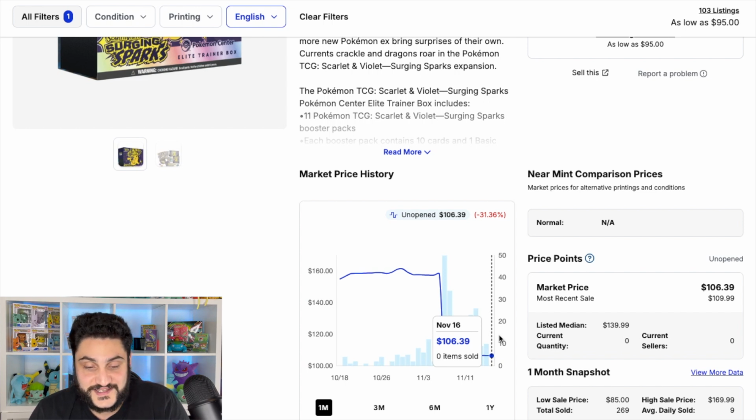Are they worth investing in? To be quite honest with you, they're very expensive. I would stay away from investing in the ETBs right now. The booster boxes, however, I would. We're not going to touch on booster boxes today, but I think the booster boxes, if you could still get them for under $200 Canadian or around $150, $160 US, I think it's fine, because I think those will hold value for the future.